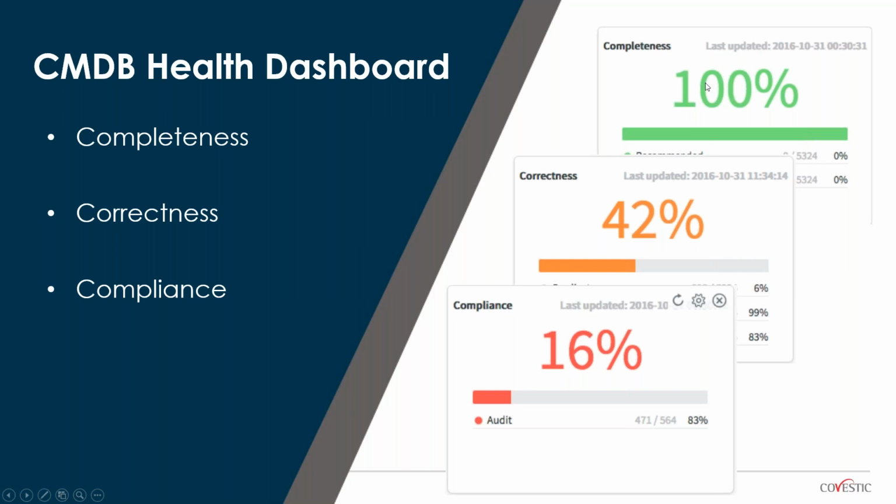If I were looking on the completeness report and drilling into that, the more detailed completeness report, I would automatically see that broken down into a bar chart by classes, and then I could even drill into that bar chart to the specific incidences within that class.